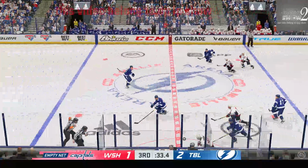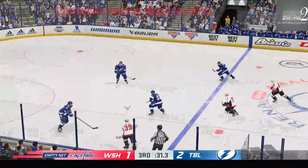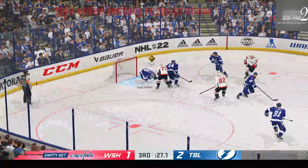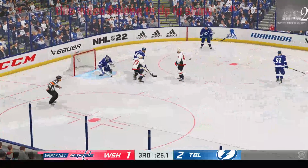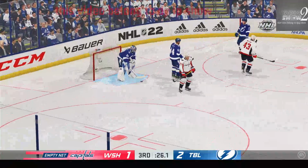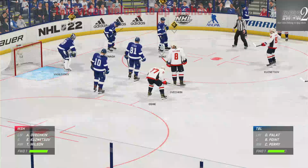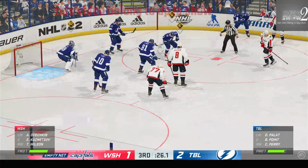Moves it to Mantha. Skates to the crease. Great heads-up play with the stick by Ruda. Vasilevsky's on top of that for the whistle. Pretty quickly on top of it to kill the play. Here we go. Face-off inside the offensive end.